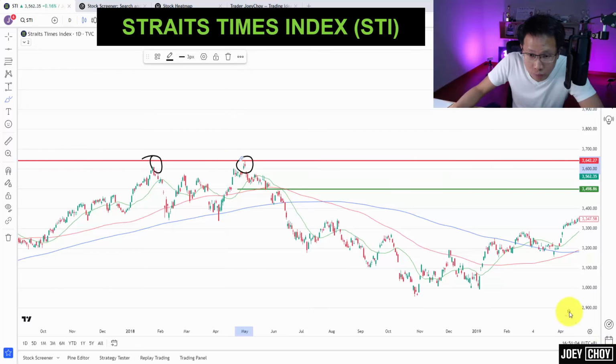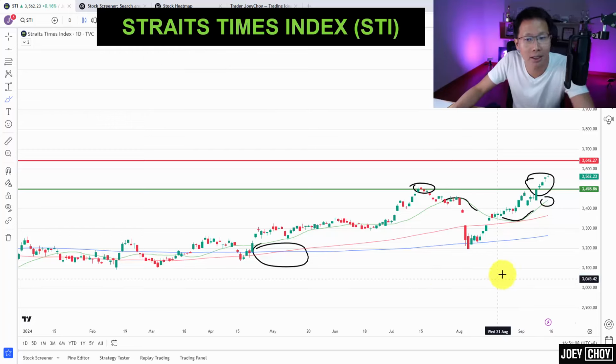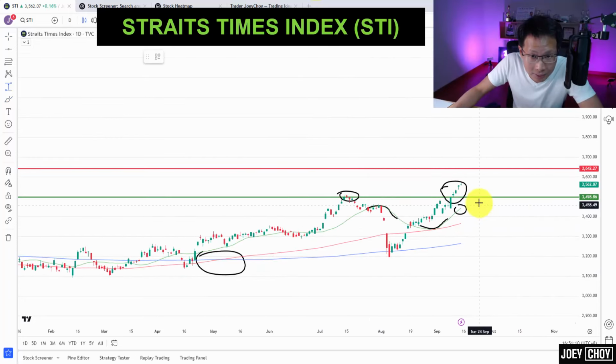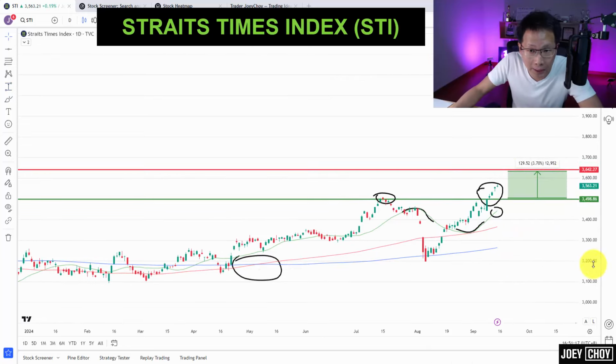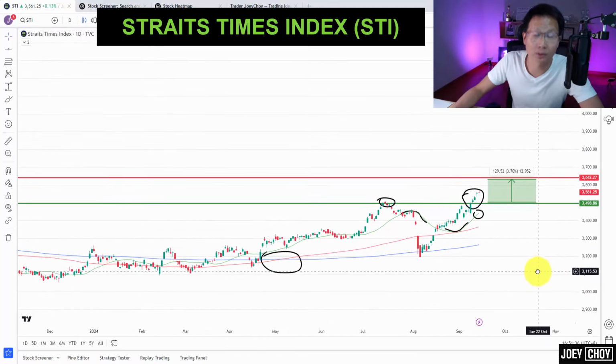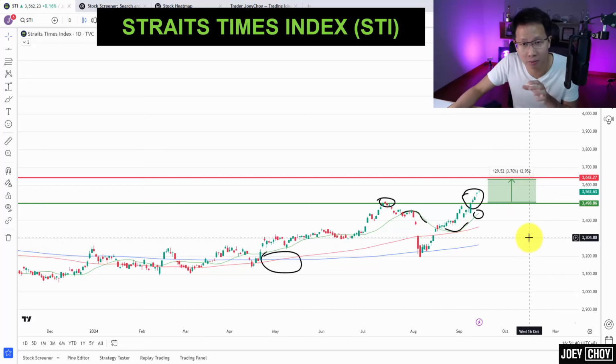Let me go forward to where we are right now, and that is potentially where we can head to before some selling can come back again. So all the way to around 3,600 to 3,650, potentially that's where some profit taking can come back again. So even though some selling can come back near 3,650, overall, as I mentioned, I think it still looks pretty bullish for the STI. It could even be a bull market as we stay above 3,500.